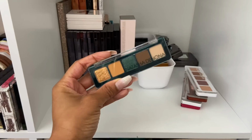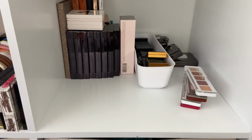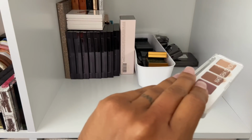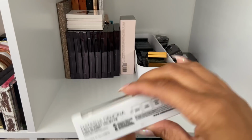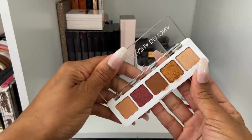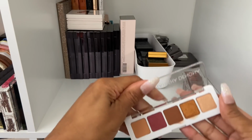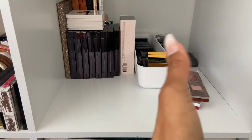I would say that my disappointment is not as great because now I know that the formula is different, even though they're supposed to be the same shades from the original palette. This is Mini Sunset, and this formulation is not the best. You're not getting the same formula in this palette as you are in the original or larger Sunset palette, but it's still an okay palette. It's not like trash or anything.